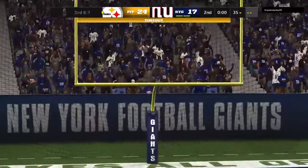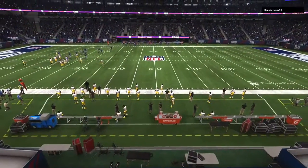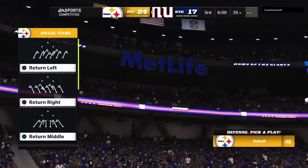Boswell's kick is good. And they will open their lead up to a touchdown at 24-17. That's it for the first half. 2 more quarters to go. We'll have plenty more to see after the break.